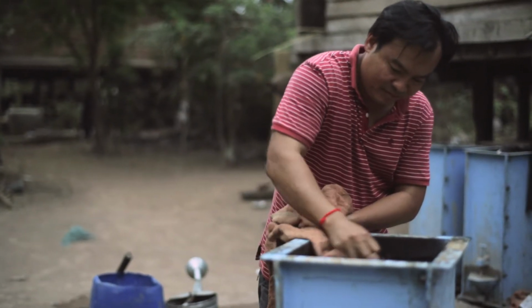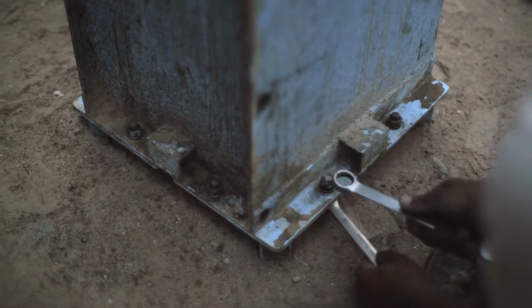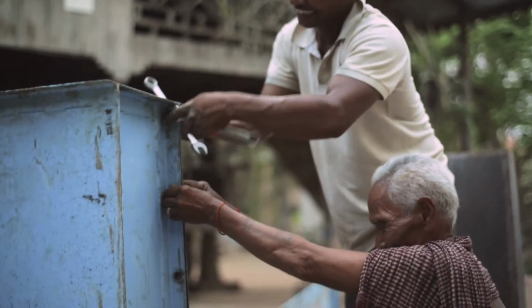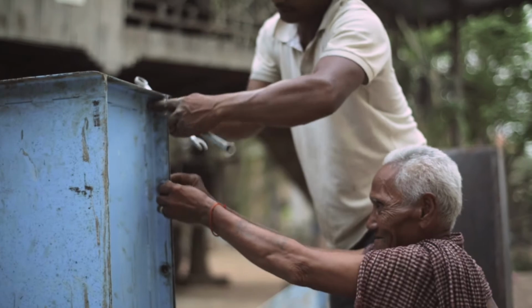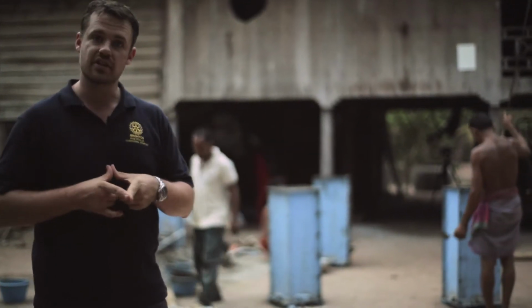Rotarians Eric Vanderberg and Rithi Ann of Sustainable Communities Cambodia are here too, helping the locals to construct and install the filters. The fantastic thing about these filters is that it only costs around $60 in total to purchase all the materials required to build one filter.